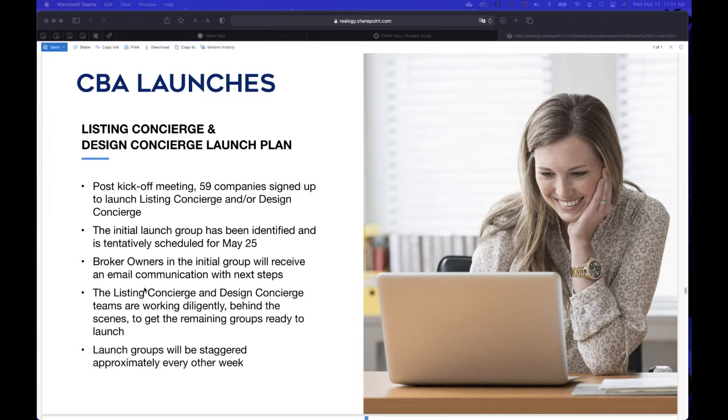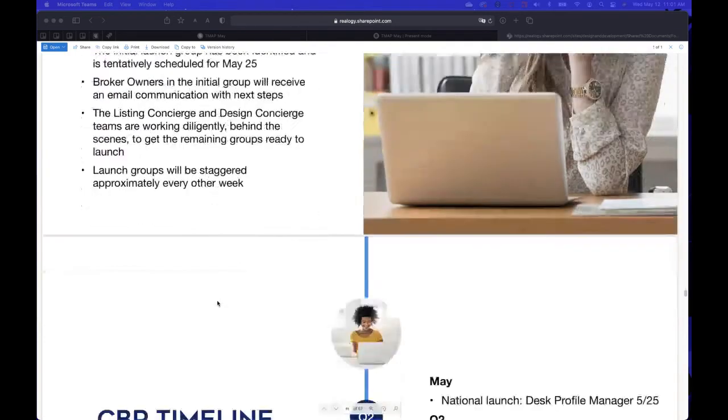So group 1 is going to kick off at the end of this month on 5/25. We had 59 companies sign up to participate in this first rollout. So that's a great response that we are very excited about. If you are one of those companies, your broker owners are going to be receiving those initial communications to let you know what the next steps are. There are a couple of items that do need to be addressed in terms of linking Facebook pages and that kind of thing. And then the rest of the groups will continue to launch throughout June and into July, and then we'll begin assessing for a second group. Next slide, please.